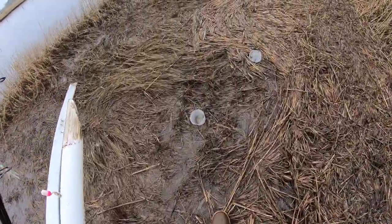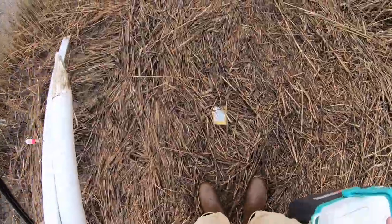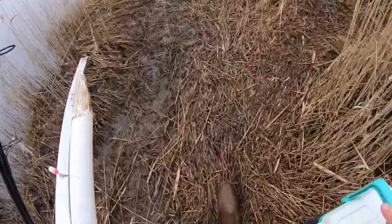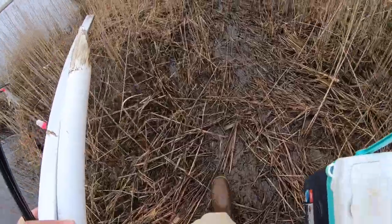When you're done with your bait cup, throw it away, you know what I mean? Don't leave it out here, because it ends up washing in the water. I mean, look at this. A warning label, hot hands, like, come on. That's disgusting. You should never leave a spot, you know. You should always leave a spot better than what you went to it with.